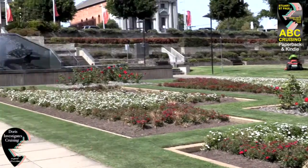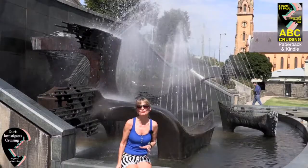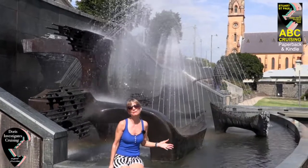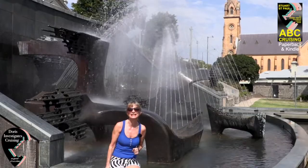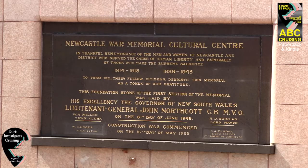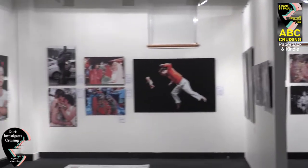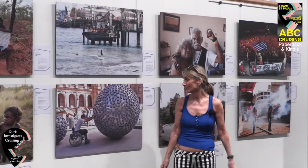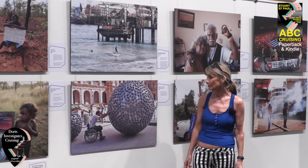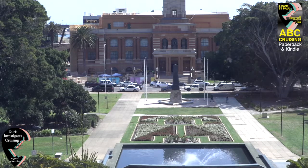Across the park is the Cultural Memorial Centre. This is the Captain James Cook Memorial Fountain, which commemorates the bicentenary of his sighting of the east coast of Australia. Essentially, this is a library, but upstairs there's an art gallery, which is divided into conflict, convicts, the Aborigines, and human rights, rolling back all obstacles. Okay, so that's the library. We're going to move on next door.